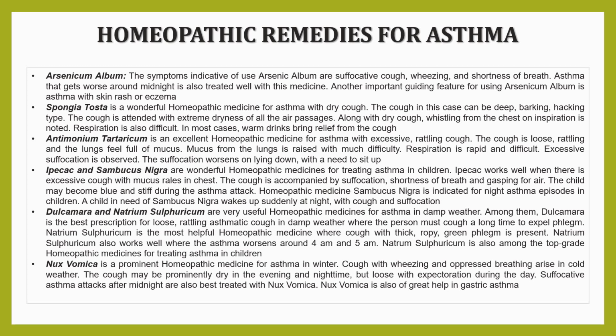Then we have Spongia tosta. That's a wonderful homeopathic medicine for asthma with a dry cough. Also when the cough in this case is deep, barking, hacking, and the cough is attended with extreme dryness of all the air passages. Also when along with a dry cough, whistling from the chest on inspiration is noted, and when respiration is also difficult. In most cases also warm drinks bring relief from the cough here.